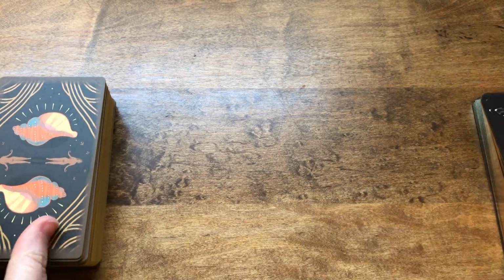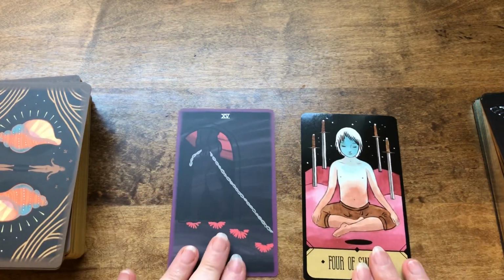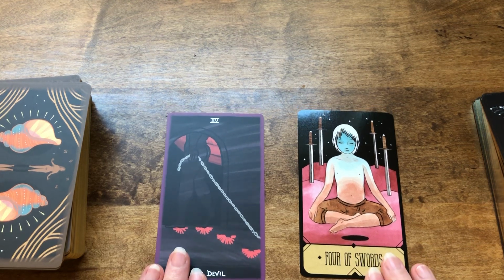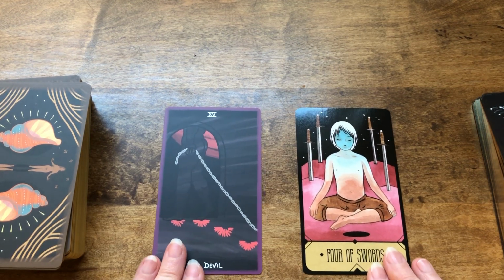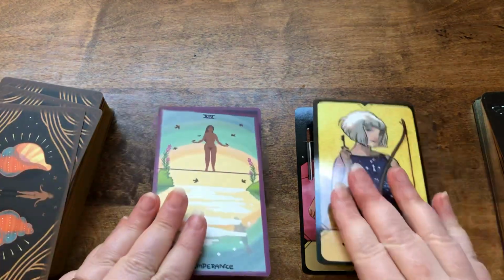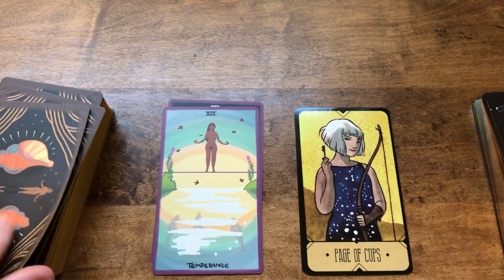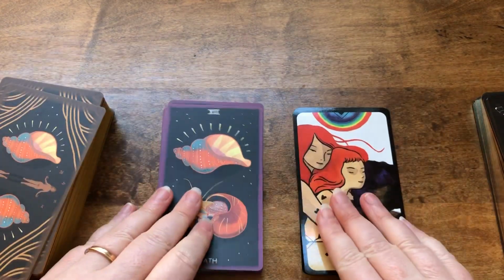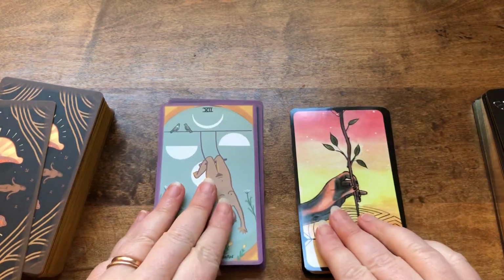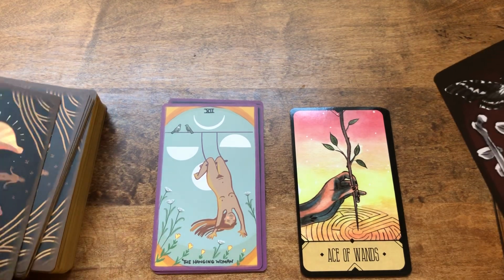So let's see. There's some glare, so I'll move it down a little bit, but I want to make sure you can see it. I have a tendency to kind of slide once I show them. I think the Gentle Tarot is still in order, but I won't be going through the whole deck. I'll try to mix it up a little bit. Let's see.